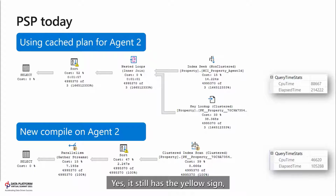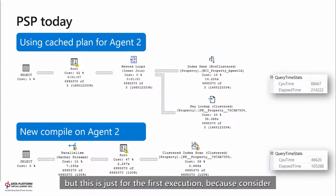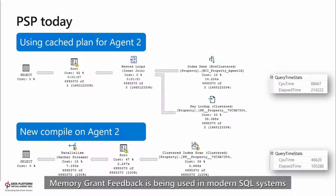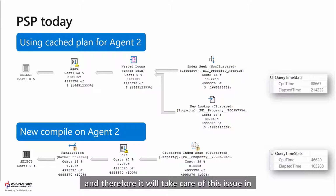Yes, it still has the yellow sign, but this is just for the first execution, because consider that, for example, memory grant feedback is being used in modern SQL systems, and therefore it will take care of this issue in the next subsequent execution, and then we will have a plan that is completely optimized for returning 5 million rows.